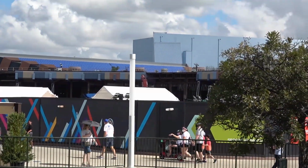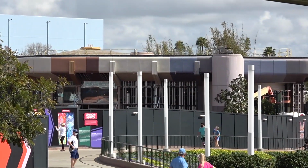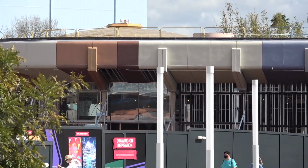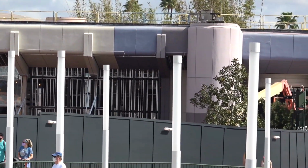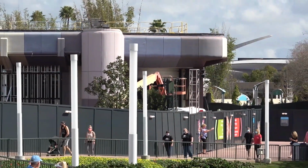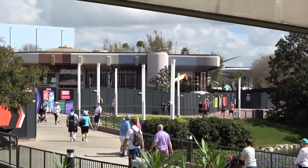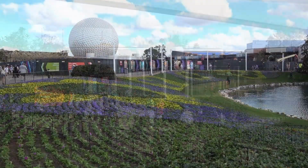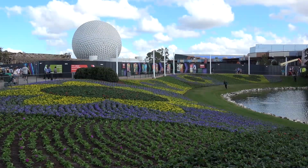Mm-hmm. And yeah, that roof is coming down, but it's not coming down fast, but it looks like it's getting close. And then I think you have the Mouse Gear and everything over here. Right, and you're looking at Mouse Gear right now. Well, that's the current state of it. The current state of it, yes. But you can see all that glass, and also there'll be a counter service restaurant location. I think this is where Starbucks and I think Club Cool is coming back in that area. That I would love. I could use some Beverly. It's not a trip to Epcot without the Beverly.